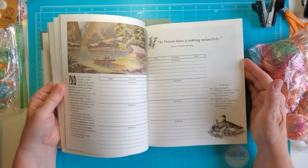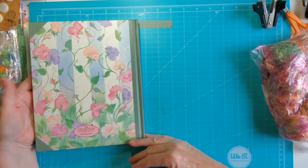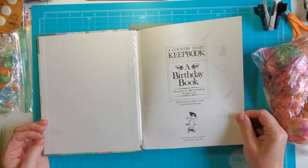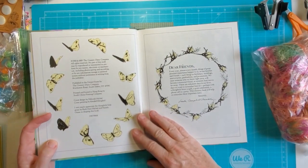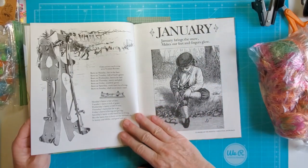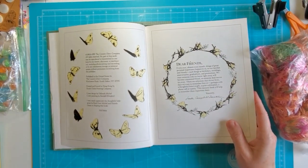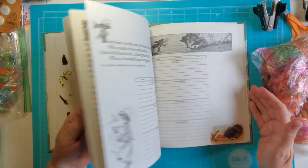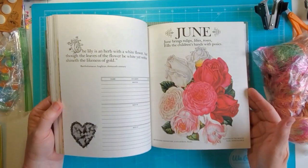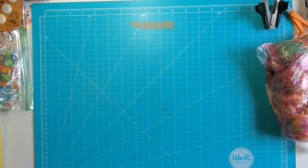So many really nice pictures in here. So keep your eye out for this. It's called A Birthday Book, The Country Diary Company. I was looking to see if there was a specific illustrator, but there is not. When it said the Country Diary Company, I was like, wait, what? But it's not Edith Holden. There might be some Edith Holden in here, but it's not an Edith Holden book. That's just the name of the publishing company. But very nice book, if you can get your hands on it.